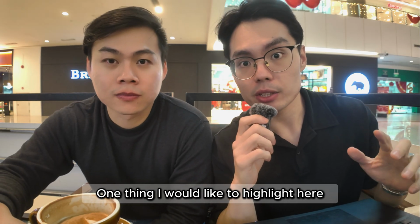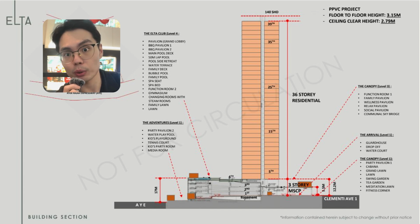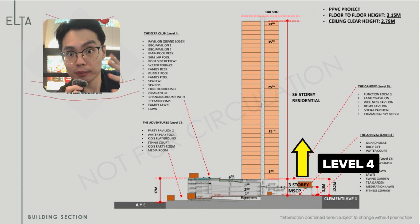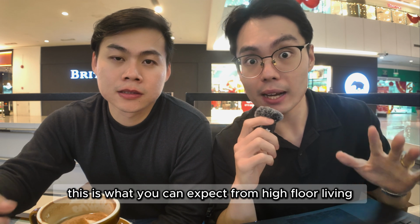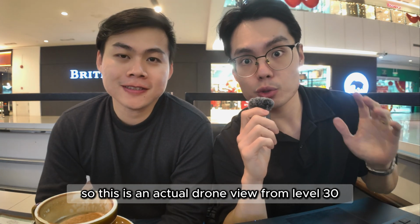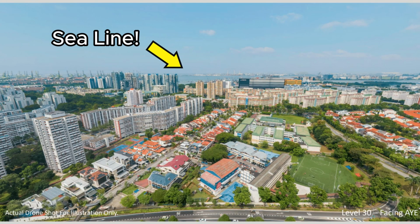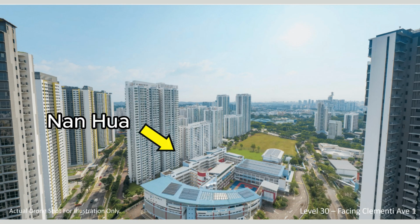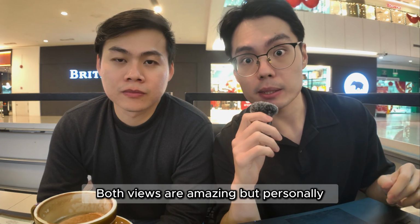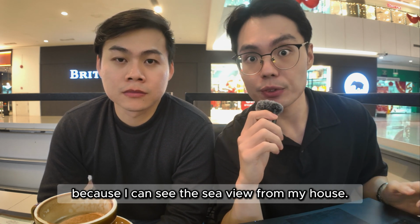One thing I would like to highlight here is that the multi-story car park has 3 levels and a basement. So even if you are buying into a low floor unit, you are not on the ground level. The lowest unit type will start from level 4 all the way to level 39. On the other hand, this is what you can expect from high floor living. So this is an actual drone view from level 30 facing the AYE. You can actually see the sea view. And this is another picture of the drone view from level 30 facing the Nanhua High School. Both views are amazing, but personally I would go for the view that's facing the AYE because I can see the sea view from my house.